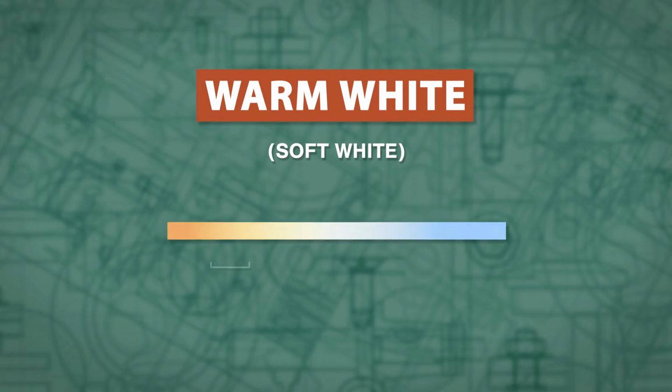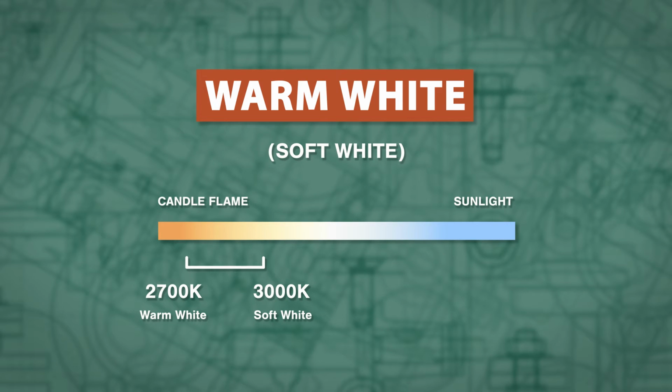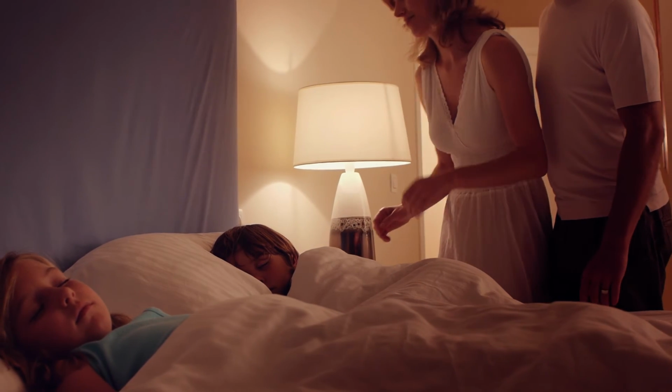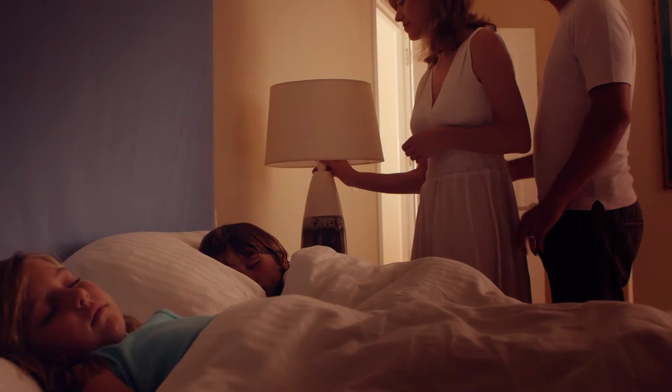Warm white, or soft white, will emit light similar to a tungsten bulb and is commonly found between 2700 to 3000 K. This light is comforting and best used in a living room or bedroom.